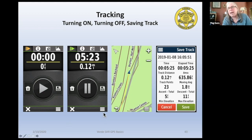When you're on the tracks page, it lets you set your track options. It lets you change them without going back to setup. I think we recommend that you leave auto start on. That's the easiest fail-safe mechanism to know, okay, my tracks will always start when I turn my GPS on.